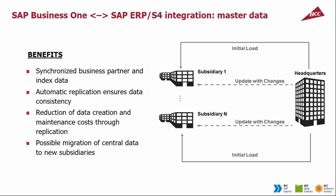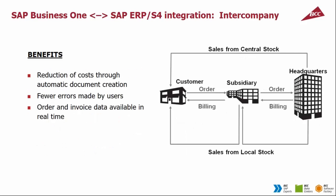What are the benefits of this situation? First of all, the data are synchronized and unified among all the subsidiaries and among all the companies in the group. Second of all, the data are replicated automatically, and that means lower costs of maintenance and entering the data. An additional thing which is worth mentioning is also the possibility to easily migrate the central data to a new database, for example, for a new unit which is being created in the group.